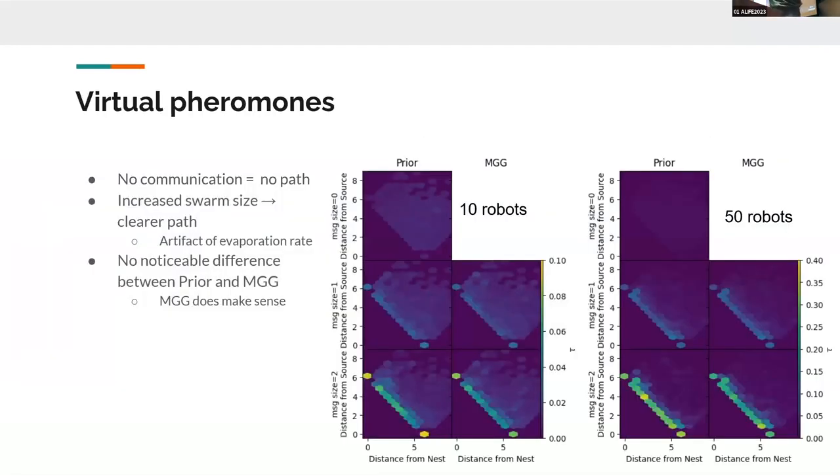So we did 50 runs for each of these 3 cases, with also only one message, so only talking about the present, or talking about both the present and the past. And we did that with 10 robots and 50 robots. Then we binned all the landmarks that were in those 50 different runs. So that's 50 different environments with different landmarks. And we plotted these landmarks according to the distance from the nest horizontally and the source vertically. And we give the pheromones as colors.